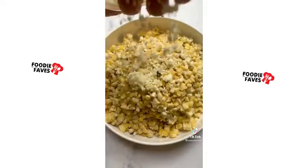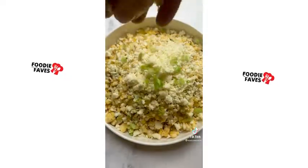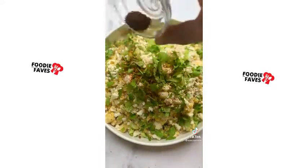Top with cotija, or is it cojita? I can never remember. Sliced scallions, a bunch of herbs. I'm using cilantro and parsley and a little more paprika.